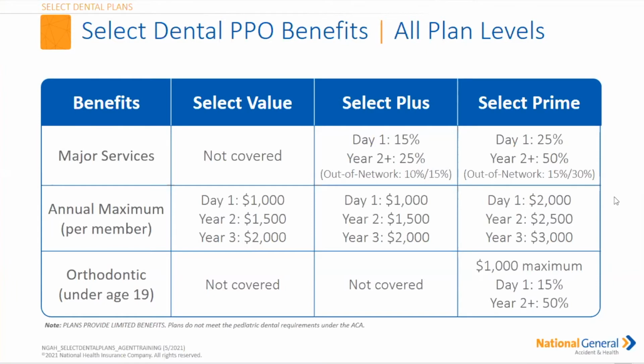The annual maximum, now please note, this is per member on the policy. Day 1, and then year 2 and year 3, again, it's increasing. So again, you'll notice that there is quite a difference. On the prime plan, for example, we have a $2,000 annual maximum. Year 2 is $2,500 and year 3 is $3,000.